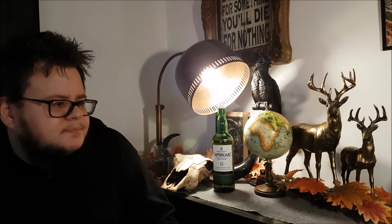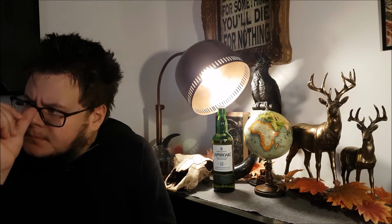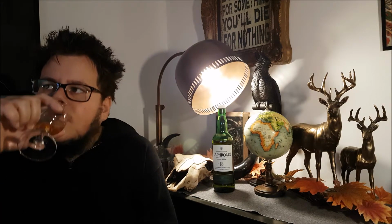It's very jammy, I would say, marmalade. Fruity marmalade, orange. I get pineapple as well, as I said on the nose. Some exotic fruits. Of course, the medicinal, the smoke, the saltiness. It's really good, seriously. It is sad that they discontinued it.